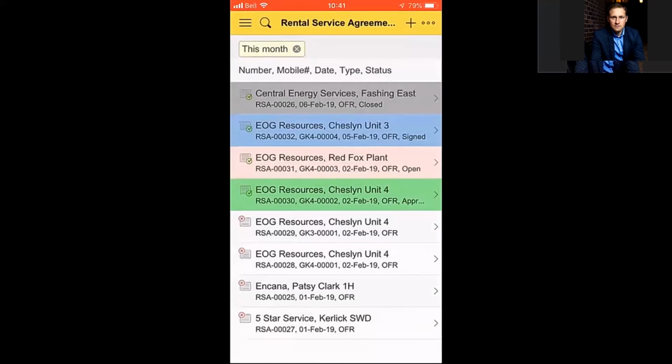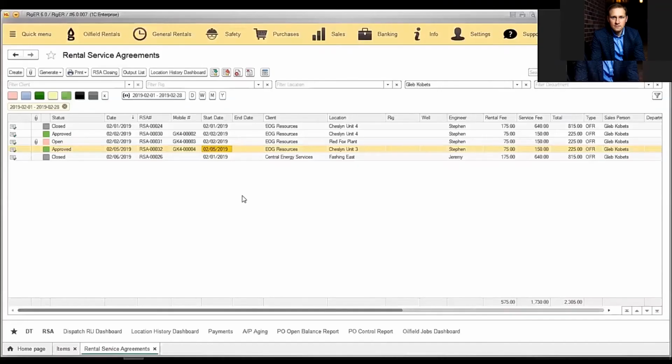And you see that the status of this rental service agreement is signed, and the sales manager can update the database, and he will see that again this quote has been signed by the client, so we are ready to proceed with this job and deliver our equipment to the location.